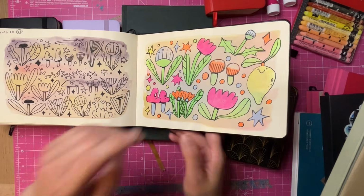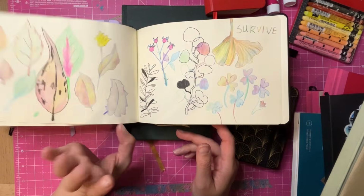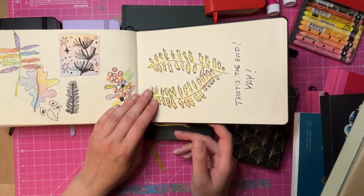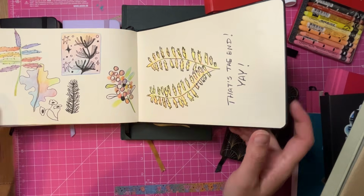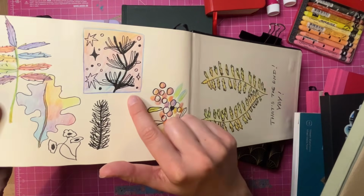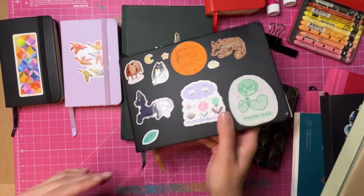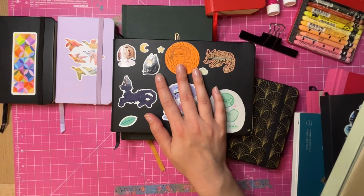Here I had a lot of fun with these. It's just loads and loads of doodles. And here's the last page, which was kind of fun. I really like this, and I never made it into a sticker. I meant to. Anyway, enough talking, I think. Just referring to my notes.